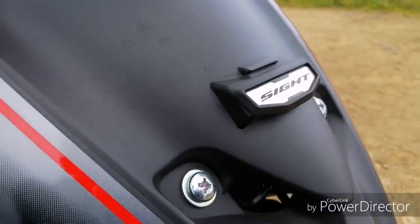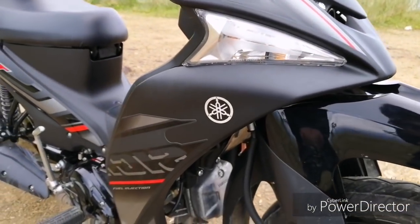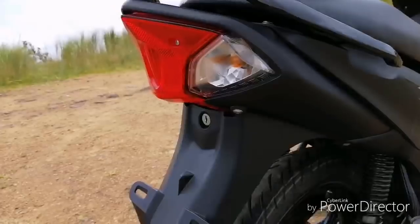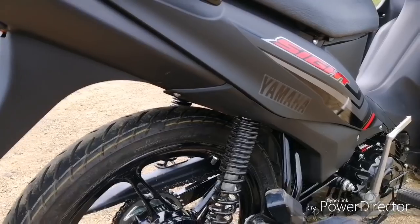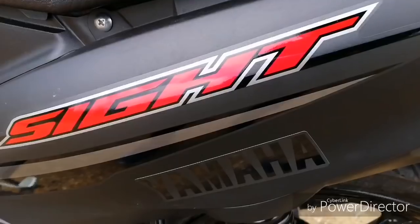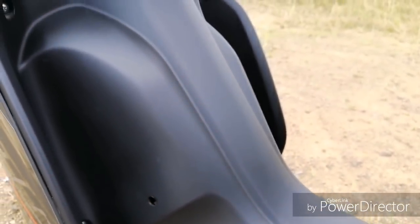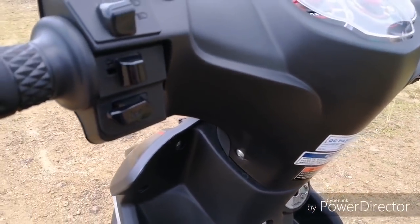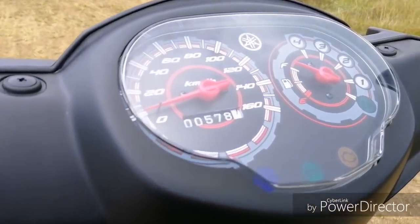Okay, for the outer features, it has a wheelbase of 1,235 mm, minimum ground clearance of 155 mm, seat height at 775 mm, and overall weight of 96 kg, with oil and full fuel tank na yun. Ignition system is transistorized electronic push start and also kickstart. Its fuel tank capacity is 4 liters and 1 liter for its engine oil, and the most featured at its finest, it is fuel injected.